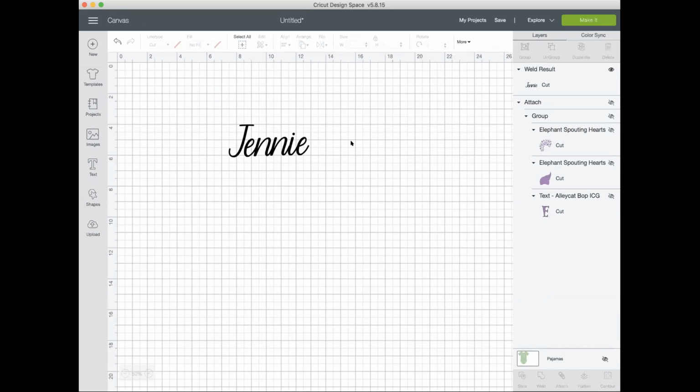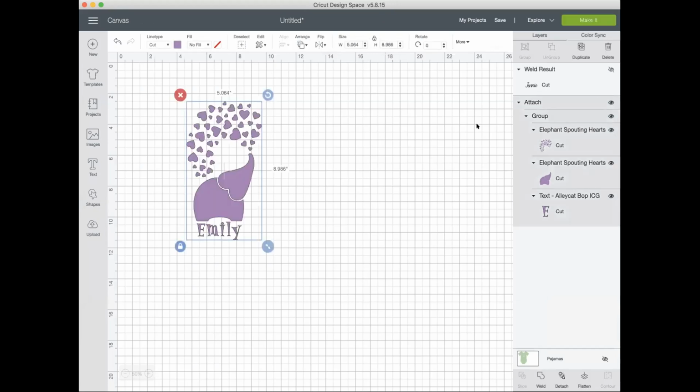So Joy, someone has a great question here. Why does Design Space turn the wording vertically on my mat? It will turn it vertically.